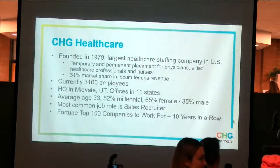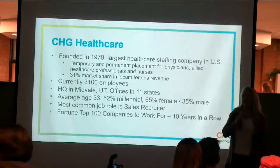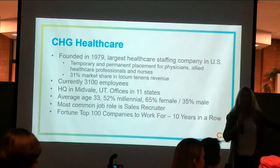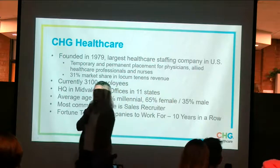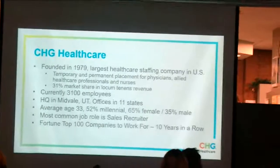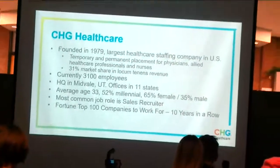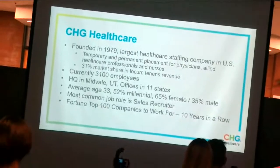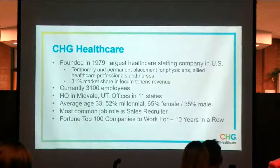Okay. We have 31% market share in locum tenens revenue. Does anyone speak Latin? Didn't think so. Me neither. But what that means is, we place people on assignment in temporary positions, and locum tenens means it's just like in place of. So in place of a doctor that might not be at a hospital, we put doctors there to help out.